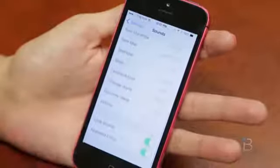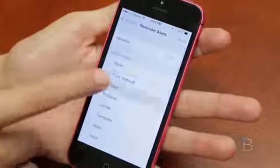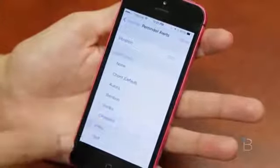So a lot of new ringtones. I'm sure you guys will have fun going through those. There's also new alerts as well. So if we wanted to check out some of those, that's what they sound like.